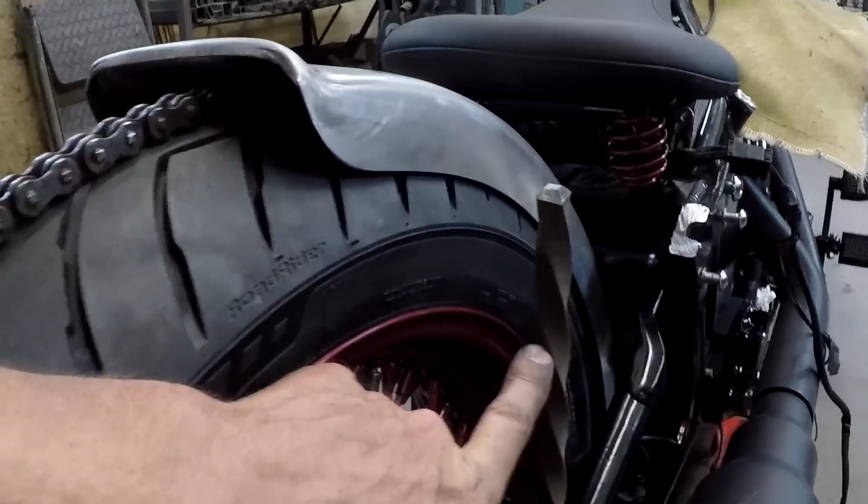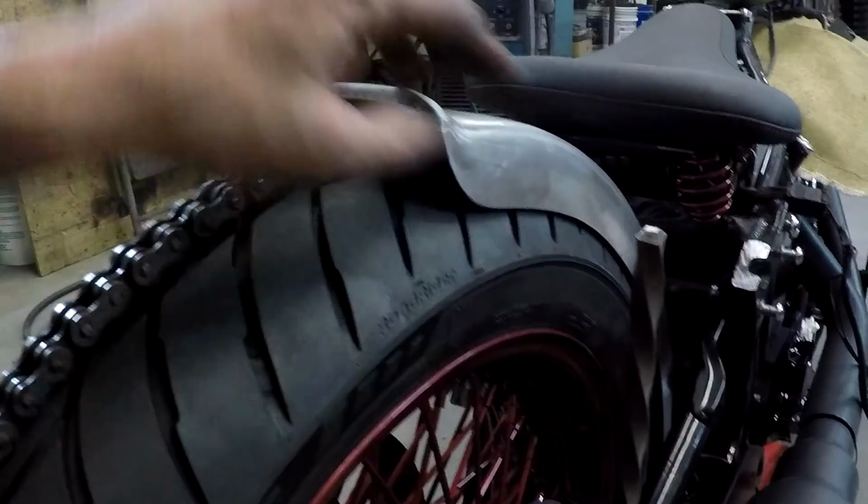I'm gonna have to bend these bars in right here with some heat so they can come in and reach the fender. I'm fried. I got no more for this project tonight. I'm gonna call that a wrap.